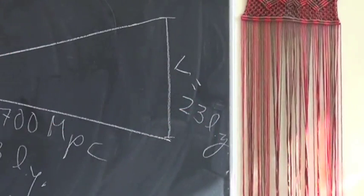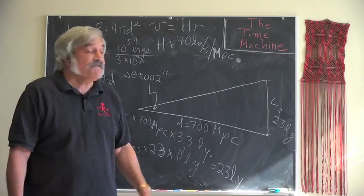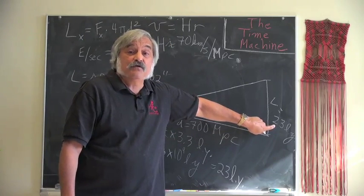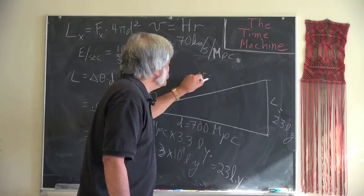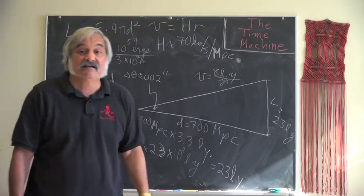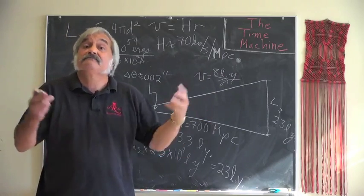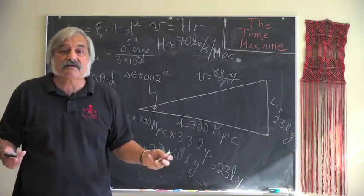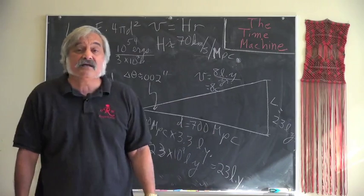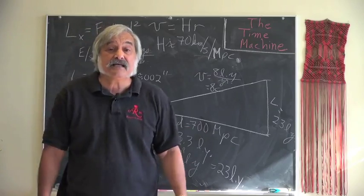Now, what must its velocity be for this to be true? If it moved 23 light years in 3 years, it was moving at a v about equal to 8 light years per year, or about 8 times the velocity of light, since light travels 1 light year per year of time. So it looked like our velocity was 8 times the velocity of light. How can this be?